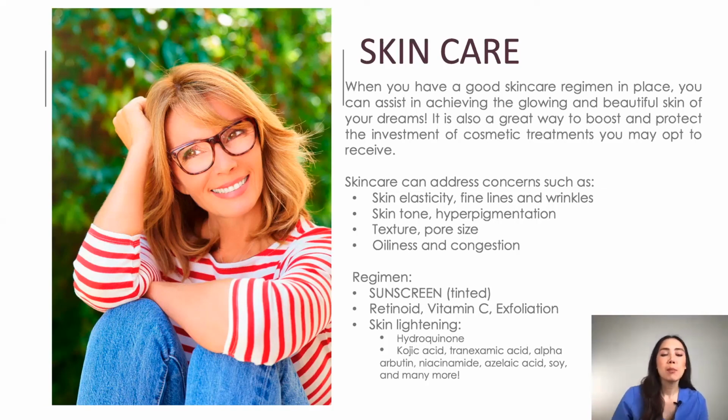Now, there are some other ingredients that you can use alongside hydroquinone or in place of hydroquinone, and these include things like tranexamic acid, kojic acid, alpha-arbutin, hexylresorcinol, niacinamide, azelaic acid, soy, licorice root. I mean, there's a lot out there. So there are options. But yes, I do think that skincare is very important.